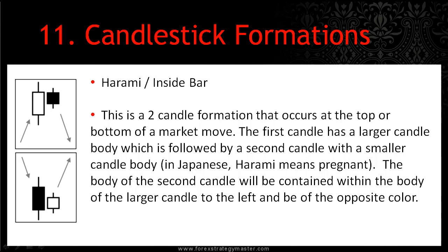Again, the images on the left-hand side show us the top image would appear at the top of a market move, and the second image at the bottom would appear at the bottom of a market move.